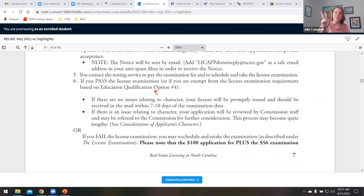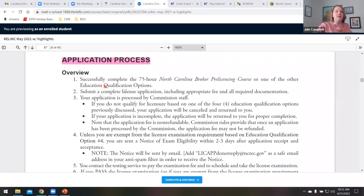If you pass, remember your state exam consists of two sections. If you pass, you get your real estate license. If you don't pass either section, let's just say you pass the national and you fail the state, you only have to go back to PSI and retake the section that you failed. So once you pass a section, you're in, you're good. You have 6 months to complete and pass both sections. If you don't pass both sections within 6 months, you have to submit another application to the real estate commission. You don't have to come back and take relicensing, but you do have to start with step two, submit another. So 6 months.